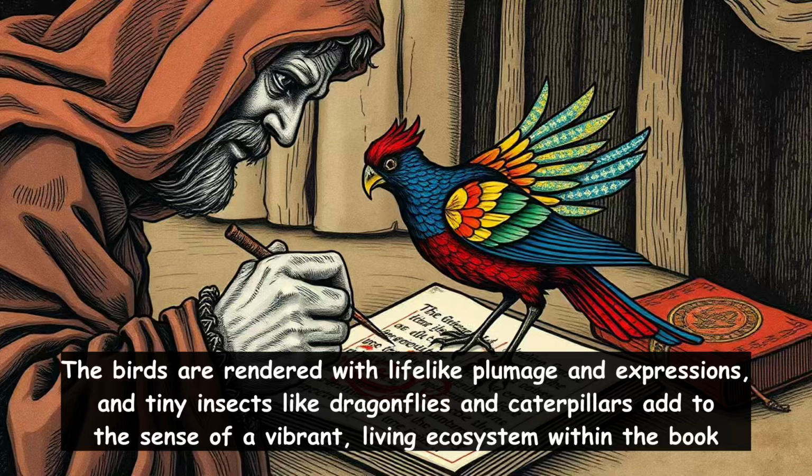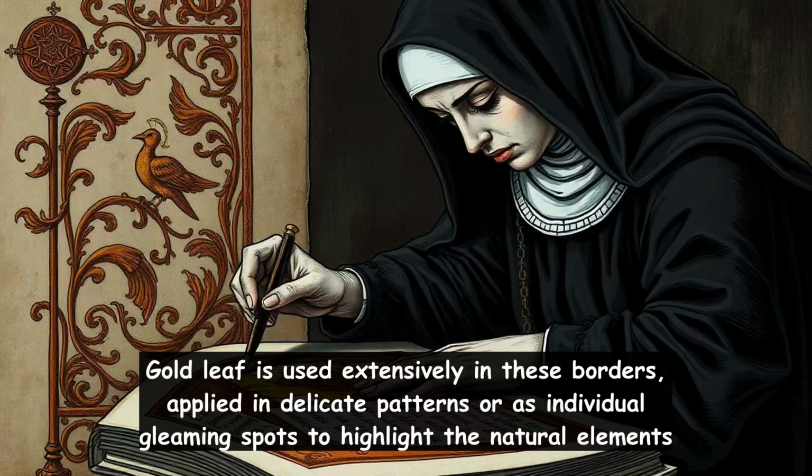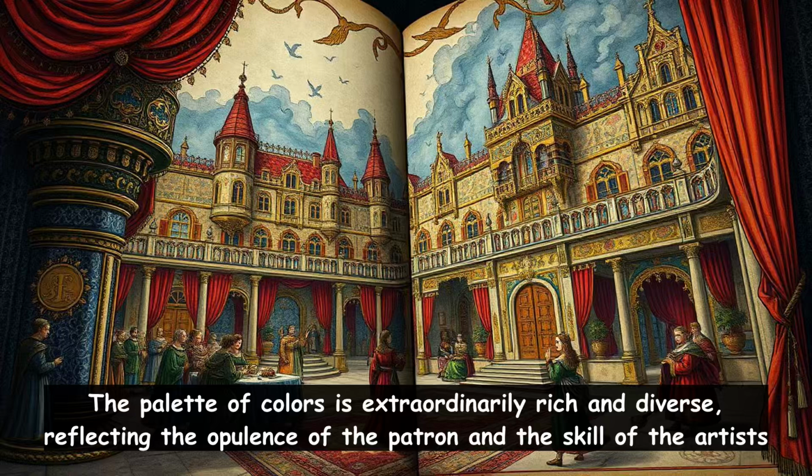The birds are rendered with lifelike plumage and expressions, and tiny insects like dragonflies and caterpillars add to the sense of a vibrant, living ecosystem within the book. Gold leaf is used extensively in these borders, applied in delicate patterns or as individual gleaming spots to highlight the natural elements. The palette of colors is extraordinarily rich and diverse, reflecting the opulence of the patron and the skill of the artists.